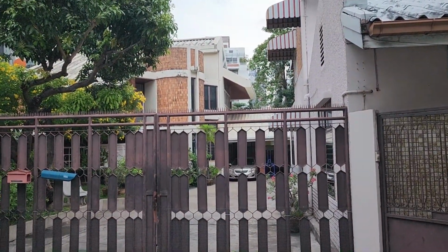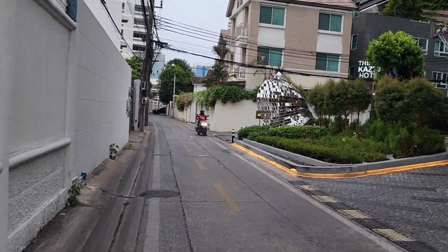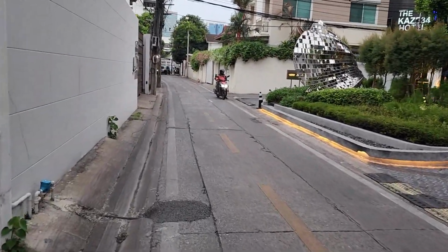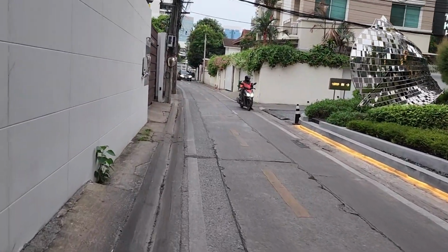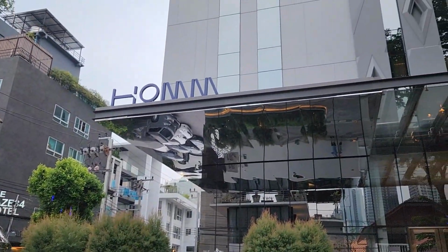I like it anyhow. And I can't tell. This kind of has a hotel vibe, but it might. Yeah, it definitely has a hotel vibe. What is it? Home.